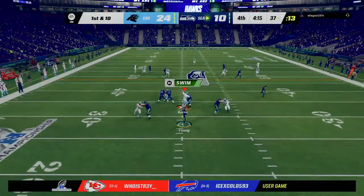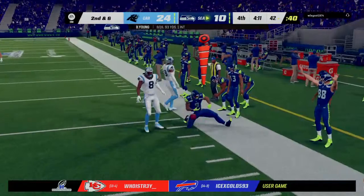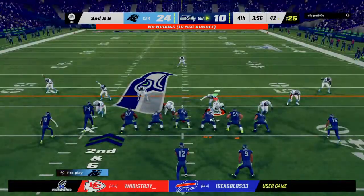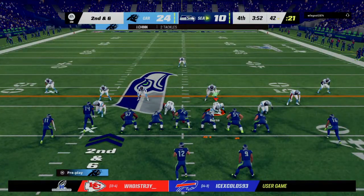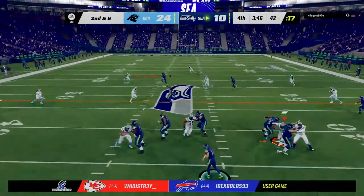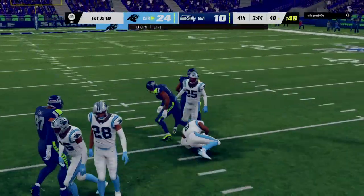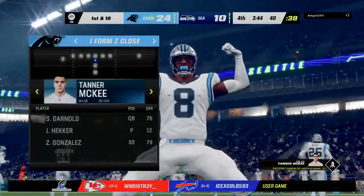Out of the gun. They'll look to throw. Throw out wide to Walker. Short completion, just 4 yards, and it'll be 2nd down. They'll look to throw again. Oh, that's into double coverage and intercepted. Picked off by J.C. Horn. Defensively that time, they were in zone coverage.